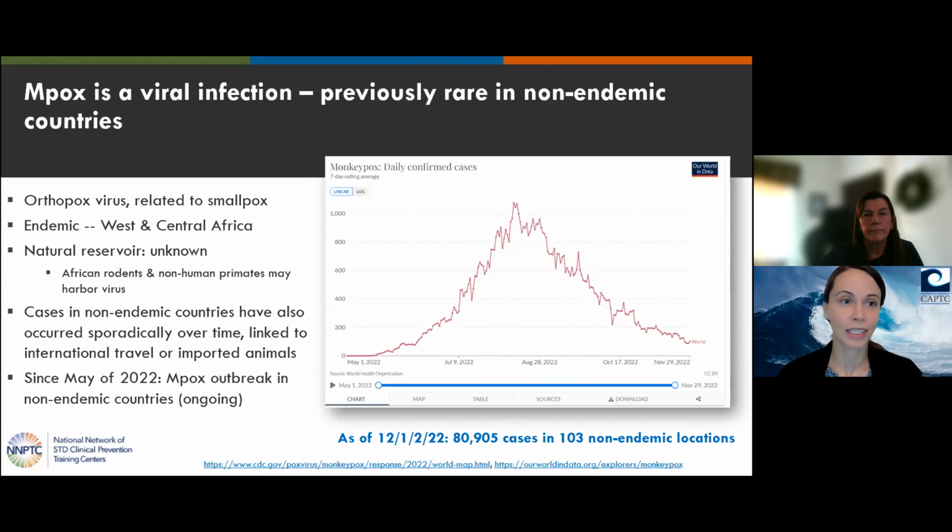So as I mentioned, Mpox is a viral infection. Specifically, it's in the family of viruses called orthopox viruses, and it's actually related to smallpox, but generally, happily, much less severe. Mpox is endemic in some parts of the world, namely West and Central Africa, and the natural reservoir is actually unknown. It is thought that maybe African rodents or small non-human primates might harbor the virus, and maybe that's how people get infected.